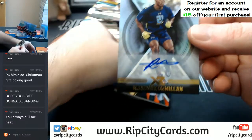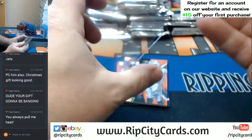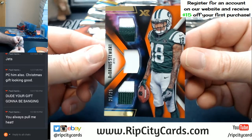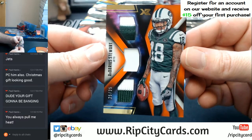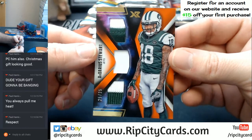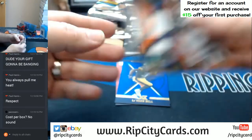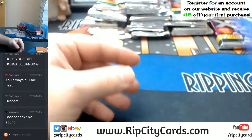Raekwon McMillan to 199 for the Dolphins. It is my job, Paul. It's the only thing. How about a 25 out of 25 triple relic, single, double, single, triple, double, a Darius Stewart relic card? How about that? That's pretty. I don't even know. 11 Bell to 199 and a Conley to 299.